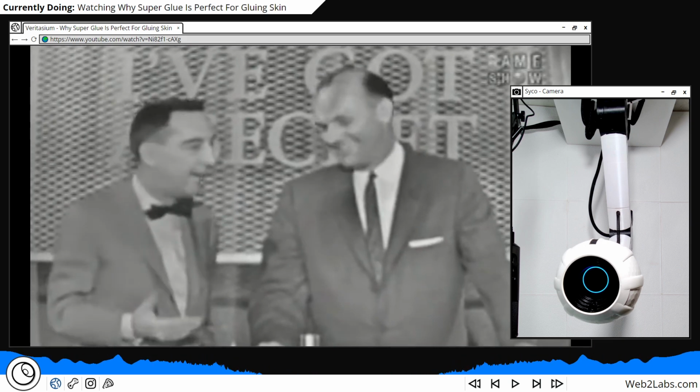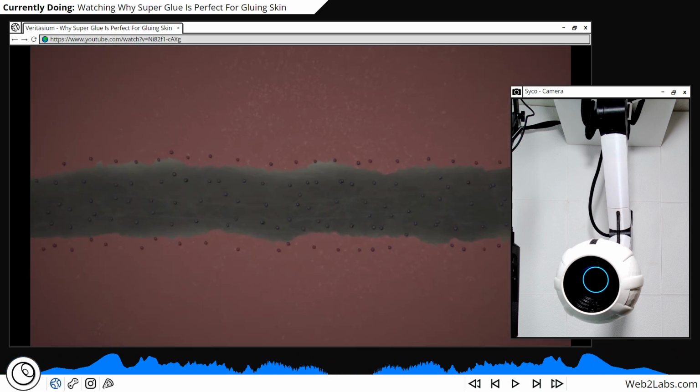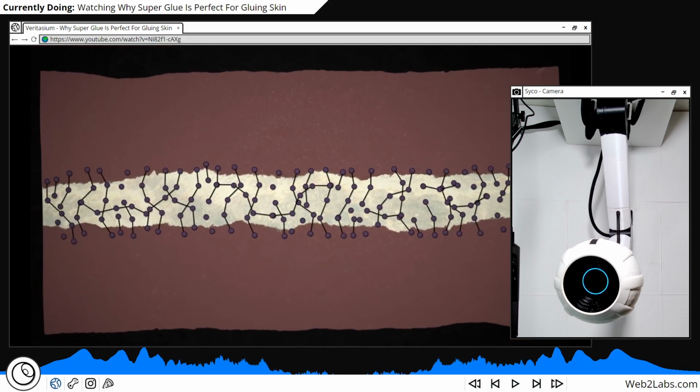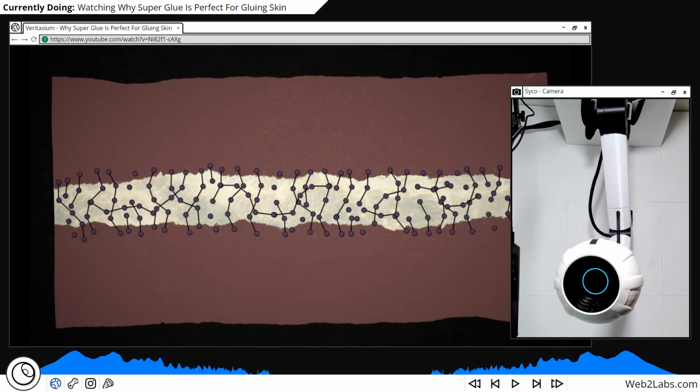Superglue polymers are almost all single chains running linearly between the surfaces. They have a directionality to them, kind of like wood grain.